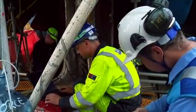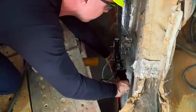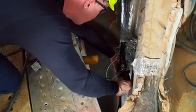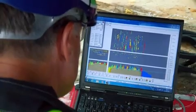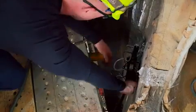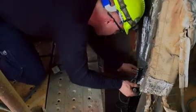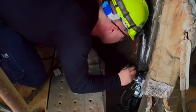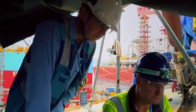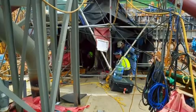The team is using a special robotic scanner to inspect the welds. But Matthias, you can put the scanner on. As the machine crawls along the weld, it uses sound waves to check for flaws in the joint. The wheels are made of permanent magnets, so it will never fall. The thick weld, huh? Yeah, it's a thick weld. If Jens finds any defects, they will have no option but to redo all the welds, setting the build back.